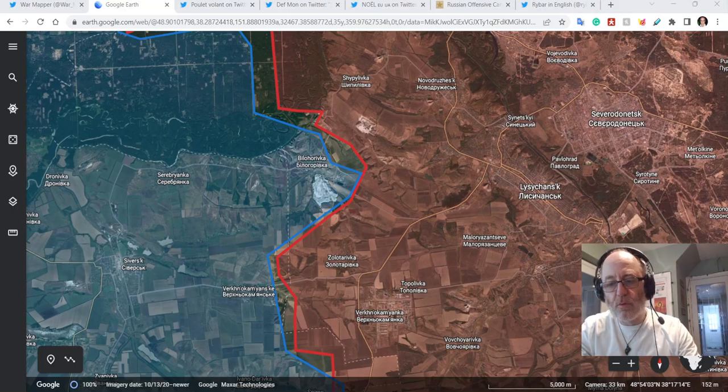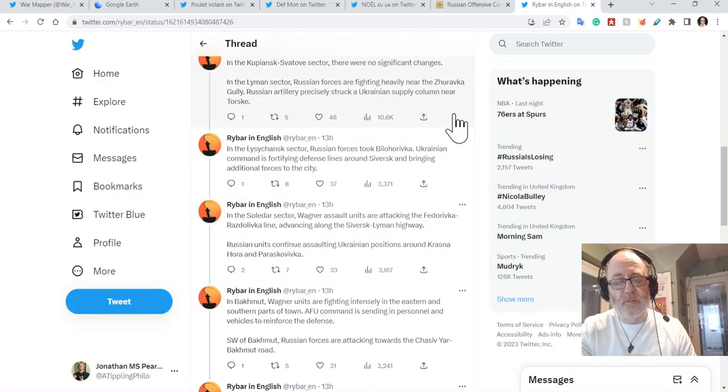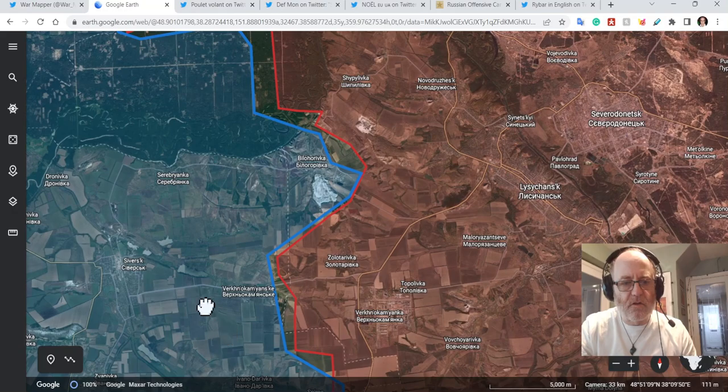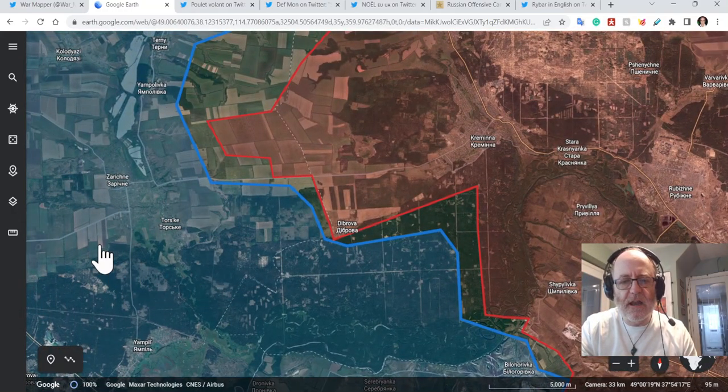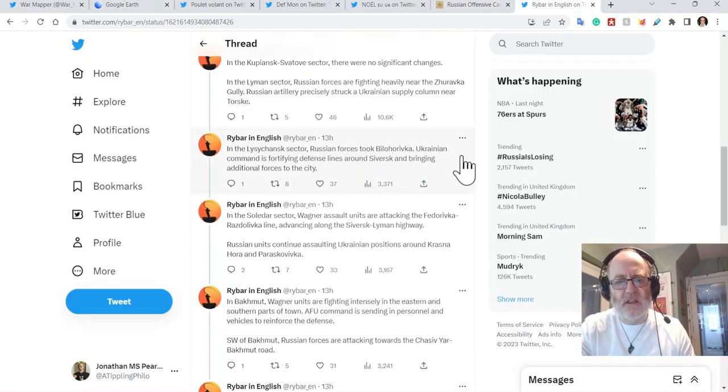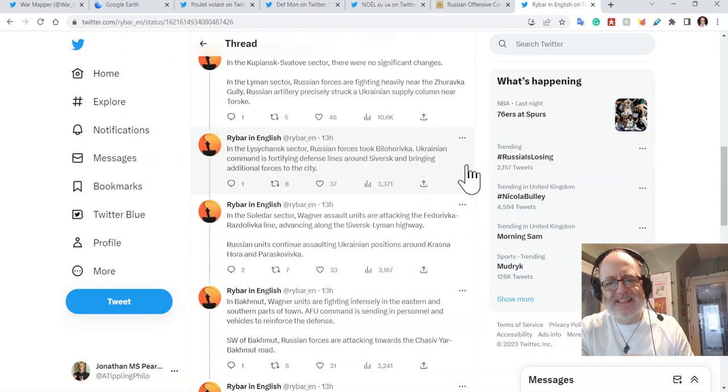But we'll move on to what Rybar, the pro-Russian source, says. Not too much different, and not too much detail either. They just said that Russian artillery had precisely struck a Ukrainian supply column near Torska. So Torska is just up here, in that area towards where the Russians are attacking. Yampolivka, Zarichna, Torska. So it continues in the Lysychansk sector. Russian forces took Bilorivka. So Rybar is claiming that it is taken. I'm not representing that on my maps.